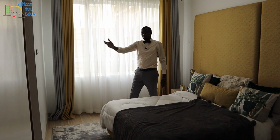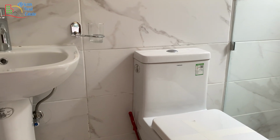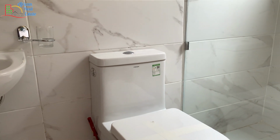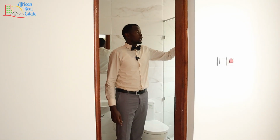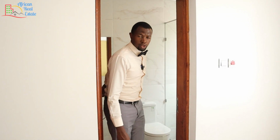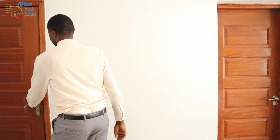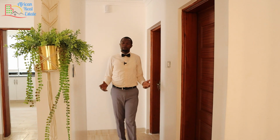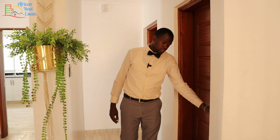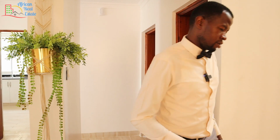This is the guest bathroom. Let's have a look. In here, you have a water closet, a sink, a shower cubicle, a tissue holder, and a rain shower. Let's head to the other rooms. Before we head to the upper level, this is the common toilet, and it's very big. Let's head up.